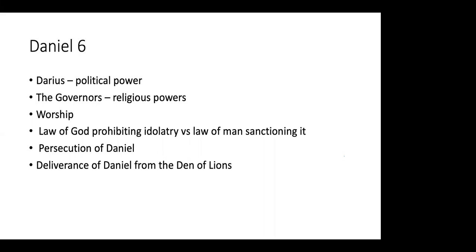So they moved the political power, they moved Darius to enact a law that said that no one can worship any other god except Darius for 30 days. Now, when this law of man was enacted, Daniel continued his routine of worshiping God. He went and he prayed towards Jerusalem 3 times a day, and he was seen praying to another god who was not Darius.